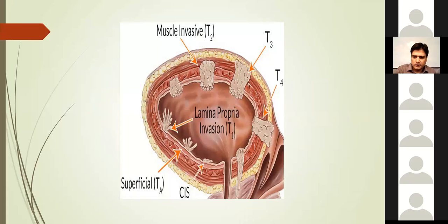This is a pictorial presentation of the bladder tumor. This is the inside of the lumen of the bladder. This is the outer side of the bladder, which is fat covered. And in between, there are muscle layers. These are transitional cell epithelium. And there are smooth muscles, the detrusor muscles. So you can see multiple types of tumor. The CIS, which is present in the inner mucosa, which has no invasion into the mucosa. The other one is superficial disease, which is known as Ta disease.